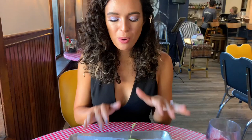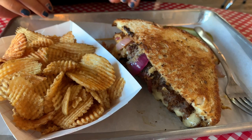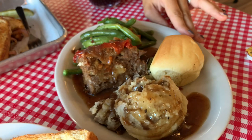What we have here is a Reubenesque sandwich. I'm always looking for really cool burgers. This has sauerkraut, a black bean patty, onions and Swiss and rye bread. So a really cool burger if you're looking for one. And then some homemade meatloaf and some pesto pasta.